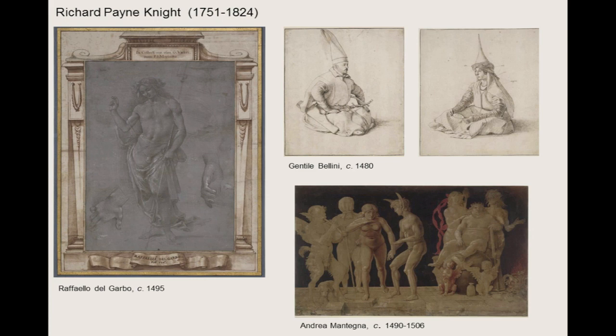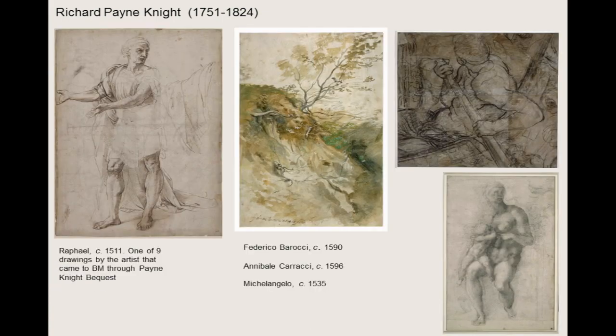So the Mantegna Adoration at the Met is a painting that was owned by Payne Knight. And it's this shift in taste that's really happened through collectors and connoisseurs like Ottley, going to Italy and really wanting to explore the beginnings of Italian art. And it is very much coloured by Payne Knight's strong views. I mean, he loves Raphael. He has nine of them in his collection. He doesn't think much of Michelangelo. He famously criticised the Sistine Chapel as being turgid.